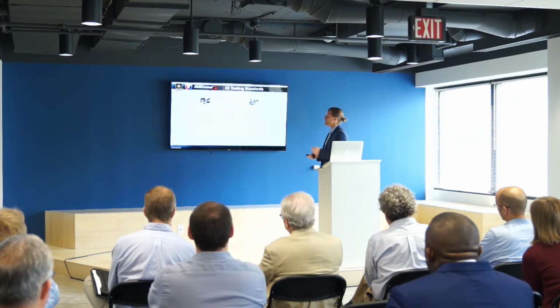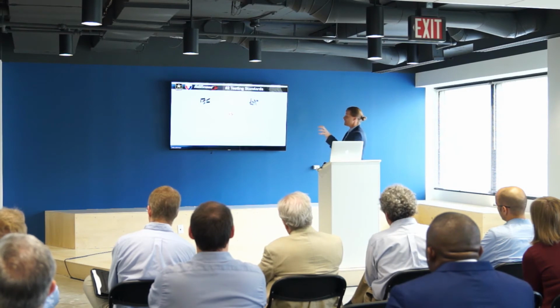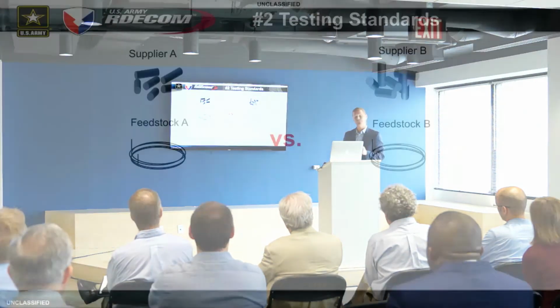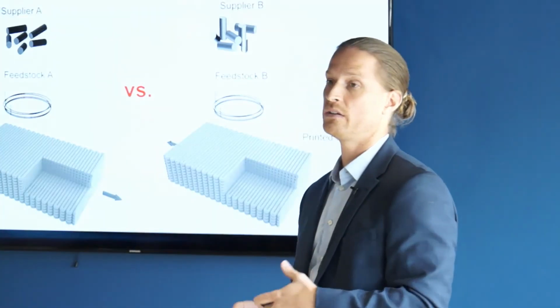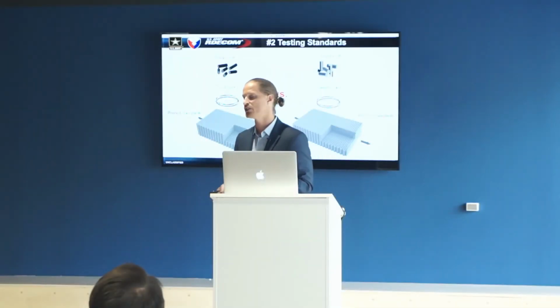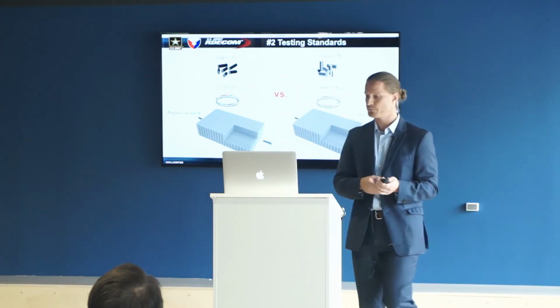So we really need to have rigorous testing standards so that we are able to compare the same material made by supplier A and supplier B, which then is going to form some feedstock A versus feedstock B. And then eventually we get this printed sample A and B that may look exactly the same, but perform very differently. And it's really incumbent upon that first set of basic research issues and trying to understand those processing-structure-property relationships to get us to this point where we can have these rigorous testing standards.